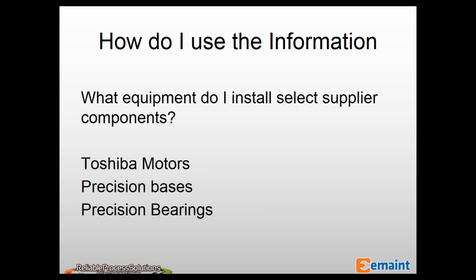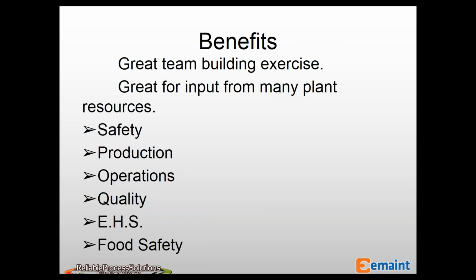Do you have select suppliers? Do you have a specific level of part quality or equipment quality that you utilize? Again, it's a consideration that you have more reliable information on if you have an asset criticality.